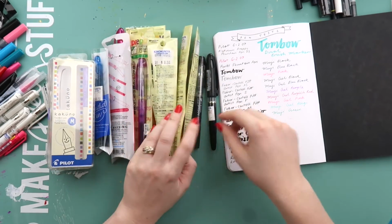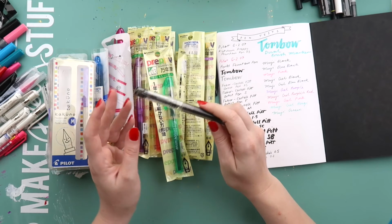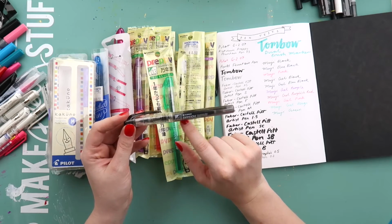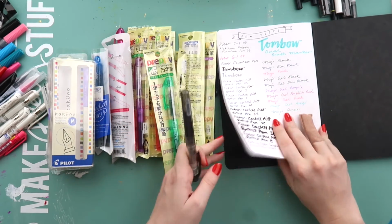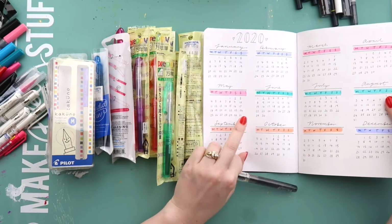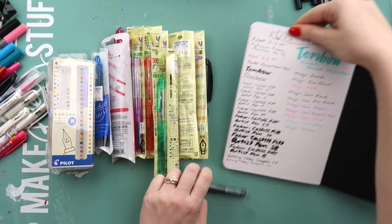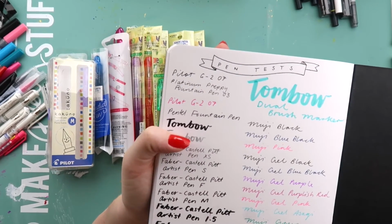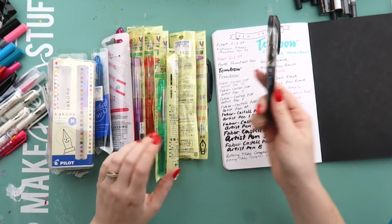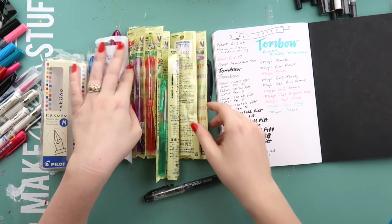So the one that I like the most are these ones. So these are the Platinum Preppy, and this is the black or the fine 0.3. And I've been using this in my bullet journal, so that's what all of this was written out with. And it's a bit of a paler black than the Pilot G2 that I'm used to, but I really enjoy writing with it. It's nice and smooth, and I think the 0.3 is the perfect width for me personally.